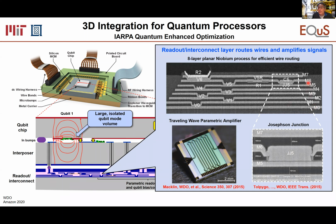So these are metal layers M0 through M7, isolated from one another by about 200 nanometers of dielectric. But then you can connect between the layers using vias, just like you would in a CMOS process, right? So the signal can go up and down and over and around, and you route it until it gets to right where you need it to go underneath a qubit, and then you can bring it up to the top through a TSV, right?